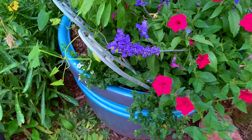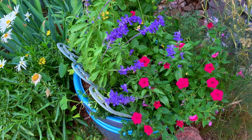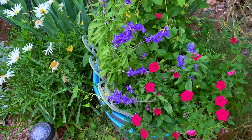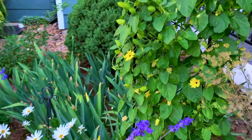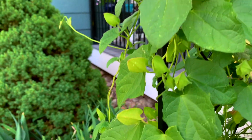But, you know, bacopa is kind of finicky, and it will bloom, and then it will stop, and then it will rebloom. So it's not a constant bloomer like these blue salvias or the petunias. And the sweet potato vine has just been going to town all summer. Look at these cute little blooms. Aren't they darling?